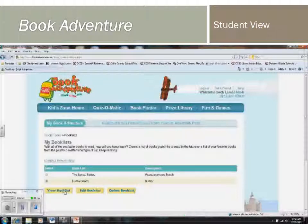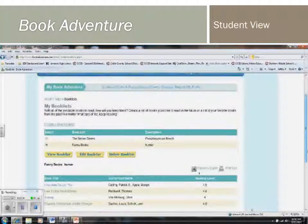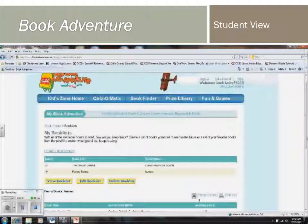I can click on the book list that I want to view. It will pull up all of the books on that list, and then I can print it to take it with me. Once I've completed one of the books from my book list, I can then take a quiz on it.